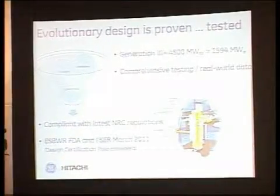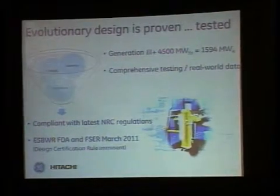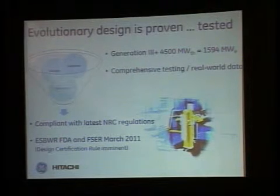It uses natural circulation. It's not the first time a reactor design has used natural circulation. Reactor designs in the Netherlands, in Indo-U.S., in California, Humboldt Bay, which have since been shut down but operated for 13 and 30 years, have used natural circulation and have been primary sources for us to qualify natural circulation in the ESBWR. It's a large source of baseload power, generating 4,500 megawatts thermal, which translates to about 1,594 megawatts electric, depending on site conditions, which could change depending on the water temperature used in the reactor systems.